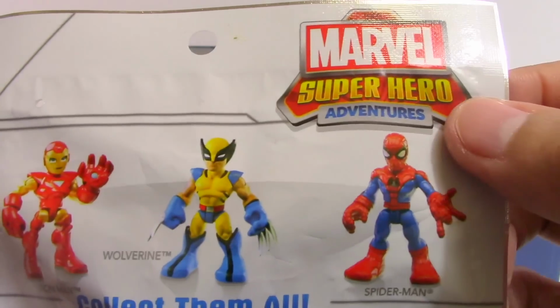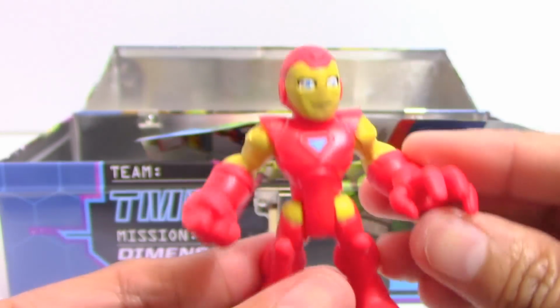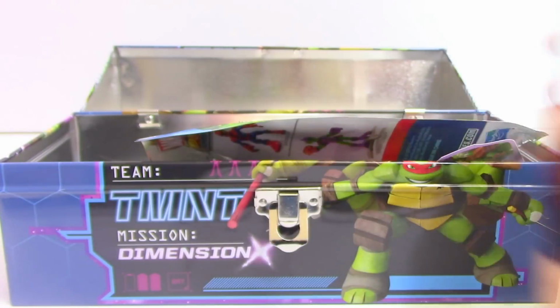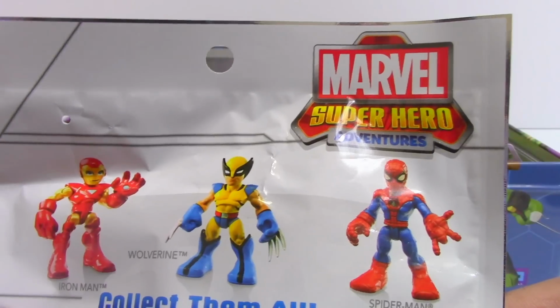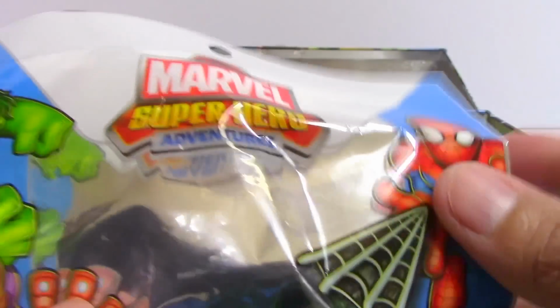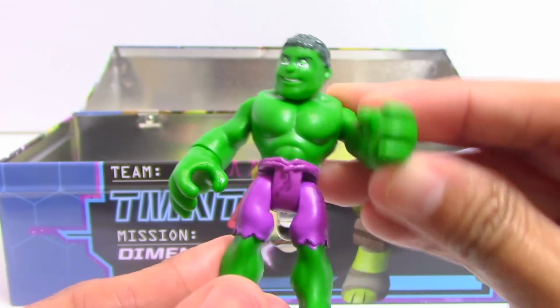Next, we have Marvel SuperHero Adventures minifigure. And we have Iron Man. And another one, Marvel SuperHero Adventures minifigure. And this time we have Hulk.